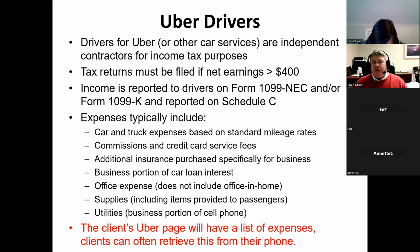Again, if you have more than $400 of self-employment income, you need to report that information on a 1040, even if you're under the other filing thresholds. So generally an Uber driver, Lyft driver, someone driving for Instacart or any of the other delivery services like DoorDash will be getting a 1099-NEC or a 1099-K. We do need to, again, report that on Schedule C.